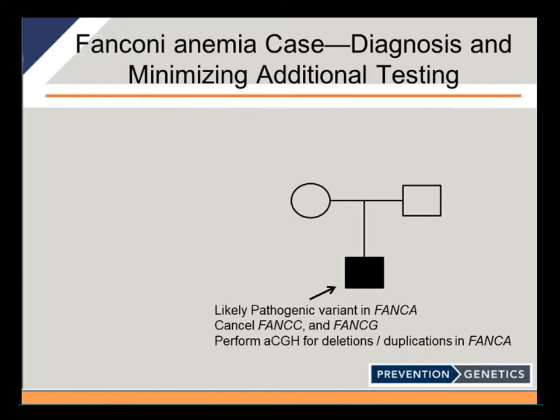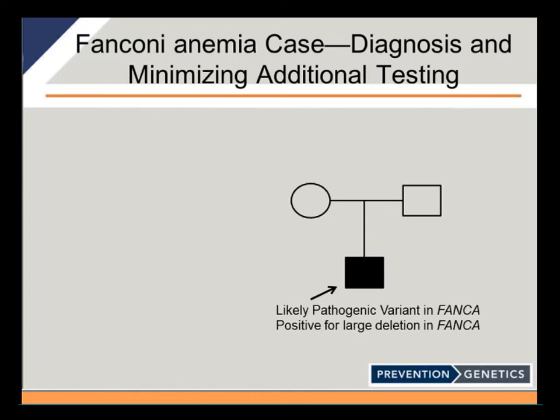So we called and discussed this with the clients, and suggested that they cancel the FANCC and FANCG testing and perform deletion/duplication testing on the sample, since approximately 50% of the variants in FANCA patients are large deletions or duplications. So in other words, there's a good chance that if we cancel the FANCC and FANCG testing, we might find a large deletion or duplication in the FANCA gene, and we wouldn't have to do any unnecessary testing for this patient. So after some discussion, the counselor, the physician, everybody agreed that that was the best route to go.